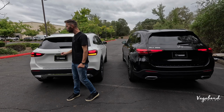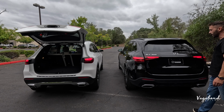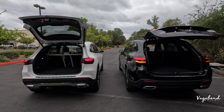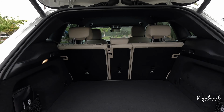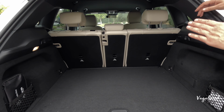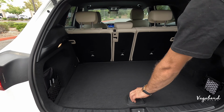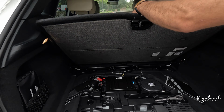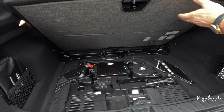Let's go ahead and show you cargo. Both have electric tailgates, very nice and convenient. And let's talk GLA cargo. 15 cubic feet of space for the GLA cargo, 50 maximum cubic feet of space with the second row seats down. On the right-hand side, we get a little pocket for mesh. And what do we get under this mat? A subwoofer, battery, but no spare tire in the GLA.